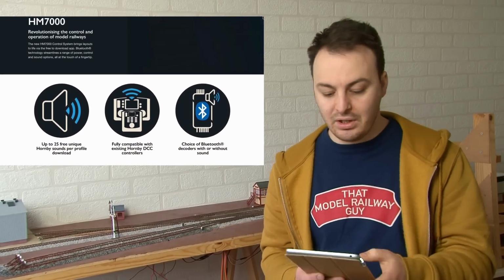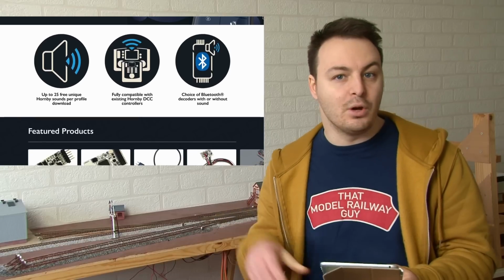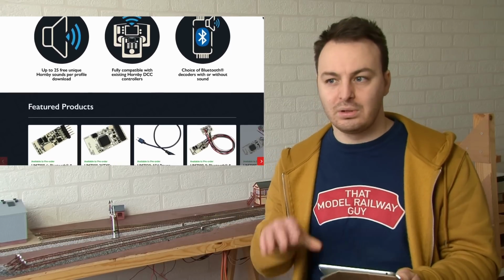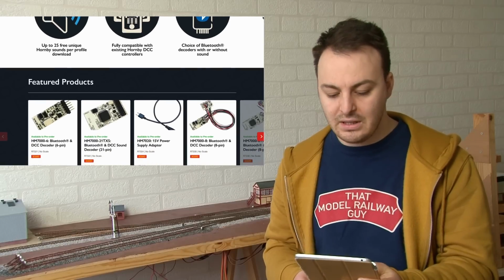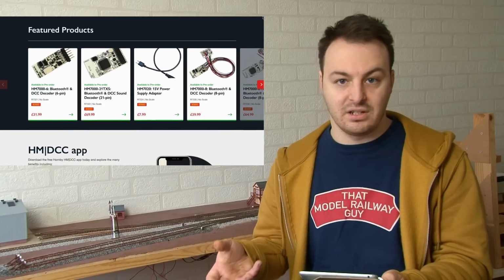But if you can still run it on a DCC powered layout, you kind of get the best of both worlds there. You can dip your toe into the water and see what it's all about before committing to it long term. Oh, and it also works on analog layouts too, presumably as long as the power is provided to the track.